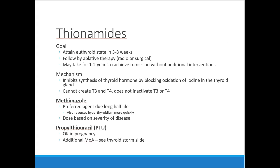So what happens is there's two drugs here. There's methimazole and propylthiouracil. And they inhibit synthesis of thyroid hormone by blocking the oxidation of iodine in the thyroid gland itself. Therefore, you can't create T3 or T4. It also does not inactivate T3 or T4. So your circulating T3 or T4 is still going to be available for use in the body. It's just going to prevent the production of new T3 or T4. Methimazole is the common drug here. However, for your patient population, mostly being pregnant women, propylthiouracil would be the drug of choice here. It is okay to use in pregnancy.